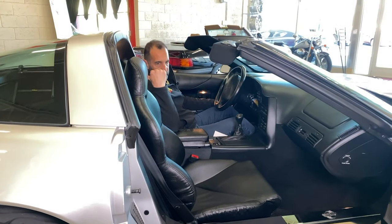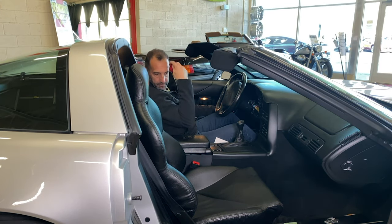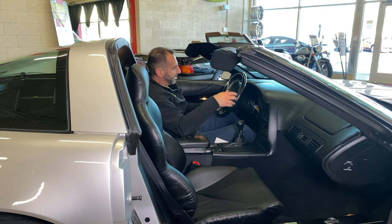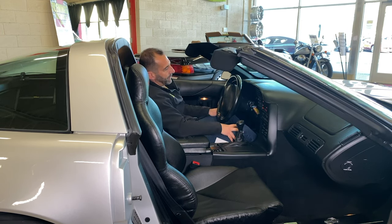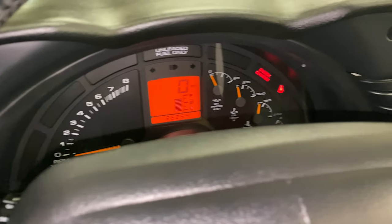There's a huge amount of space back there. Remember, this comes with two tops, so you can take one with you, leave one at home. Depends on whether you want the painted or the tinted. All kinds of luggage fits back there, right? And then this is nice because you get all of this. And check out this array of gauges. We're talking about 200 mile an hour speedometers, right?